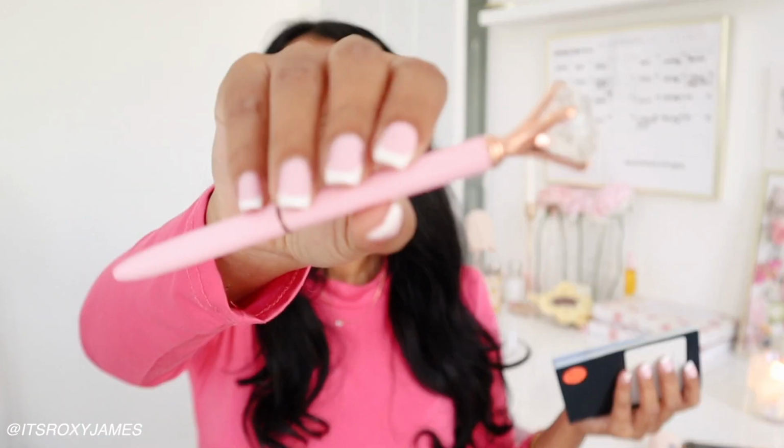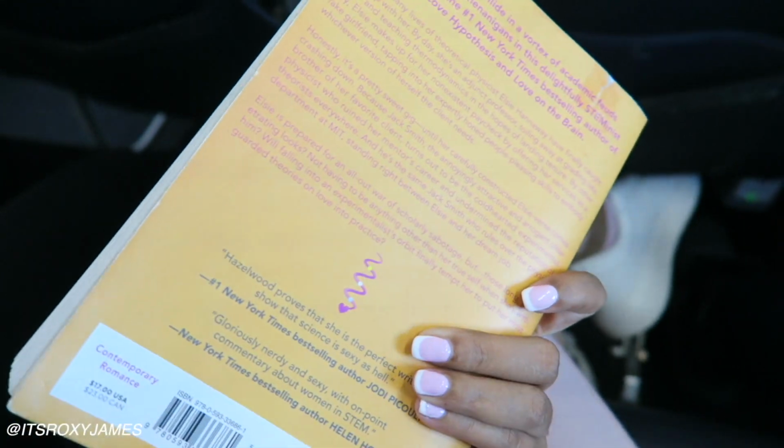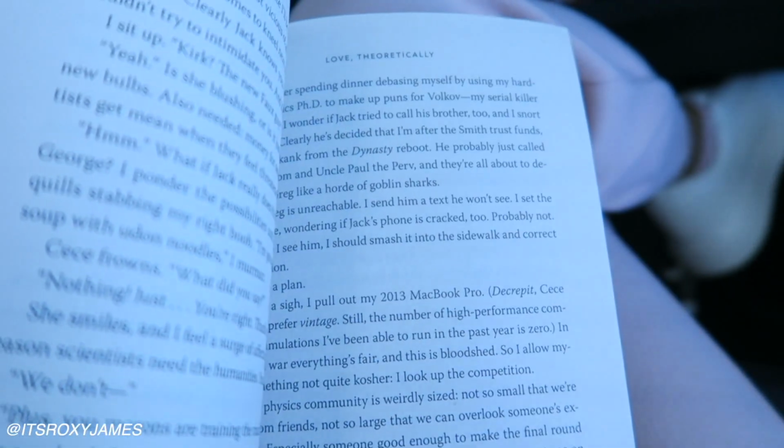And then I have a pen, and of course it's this pink cute little pen because you have to fill out forms and any little thing like that, and I prefer having my own pen instead of using everybody else's pen. The last thing that I would have in my bag is a book to read, and I'm really excited because my friend lent me this Ali Hazelwood book, I think, called Love Theoretically, and I thought that this would be a perfect in-flight vacation book that I'll be taking with me.